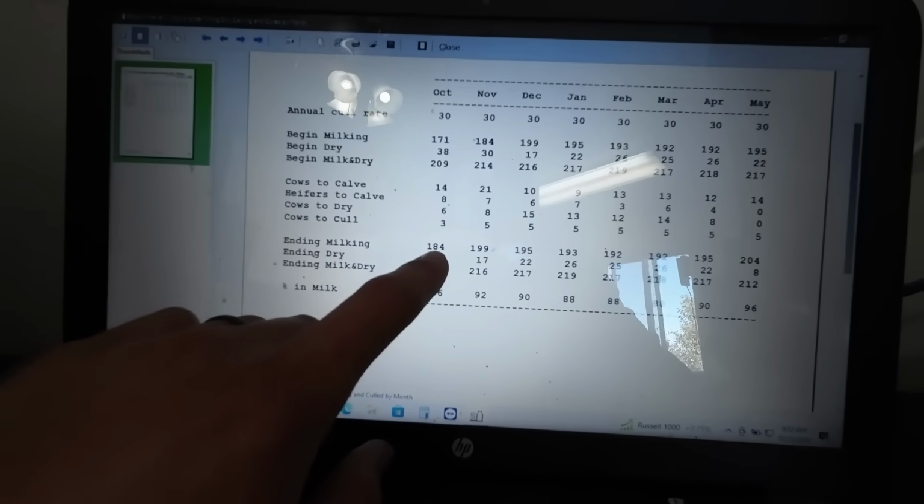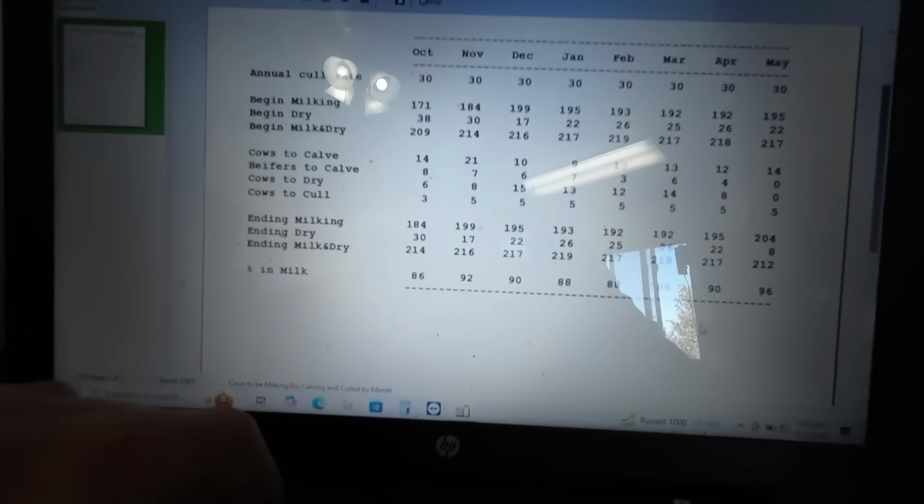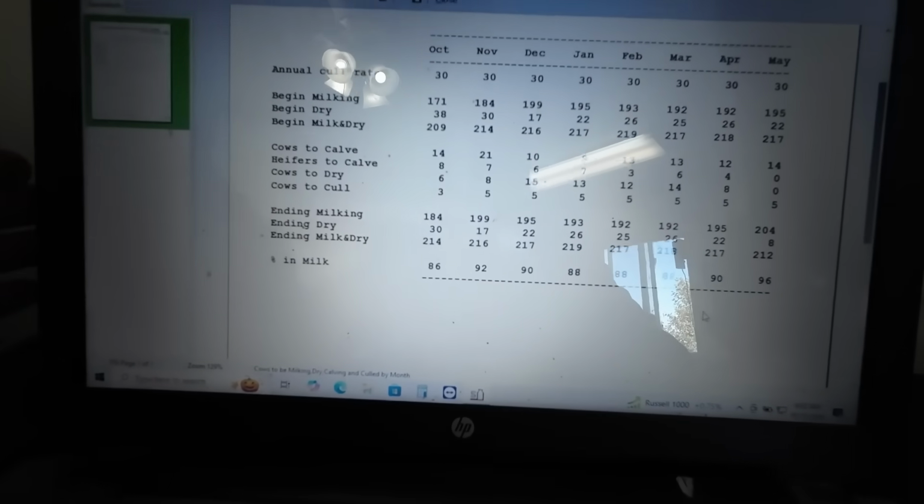The end of October, 184, which is fine. The end of November, 199. So that means by the end of next month, we're going to have to sell a number of extra cows to make space. It's a good problem to have, but it just means we're going to be selling some cows that maybe we wouldn't have to sell if we had space for them.